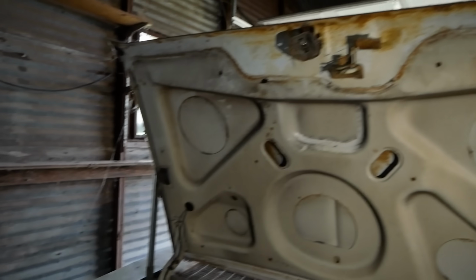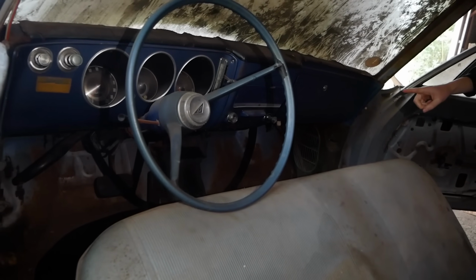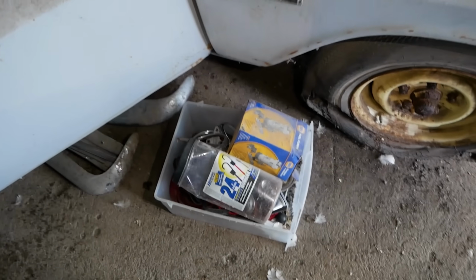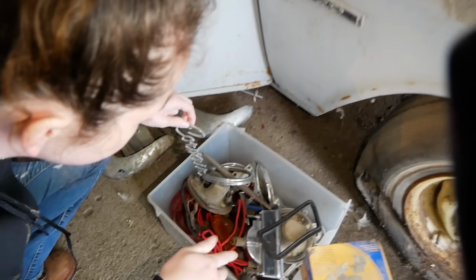You think there's keys for it? No, probably not. I never thought of that. That could be a problem. I don't see any in the ignition, which is way over there. Well, there's a big pile of parts over there. Yeah, here we go. I thought I saw a box of parts. Well, I'm gonna go get some lights set up. You look for keys, okay?